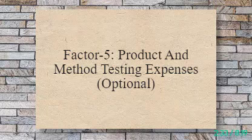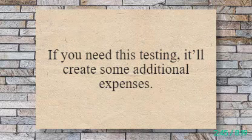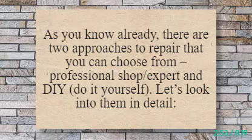Factor 5: product and method testing expenses, optional. You may or may not be required to conduct testing procedures using different products and methods to find out the compatibility of those with your boat. If you need this testing, it'll create some additional expenses. Estimated ranges of fiberglass boat floor repairing cost. As you know already, there are 2 approaches to repair that you can choose from: professional shop/expert and DIY, do-it-yourself. Let's look into them in detail.